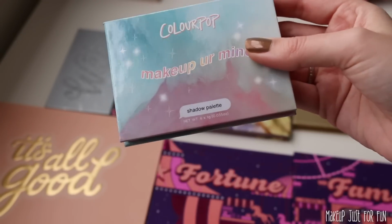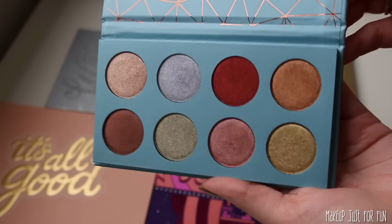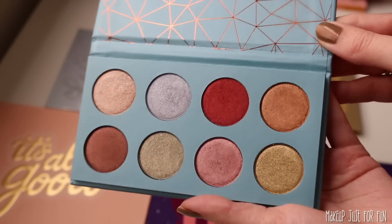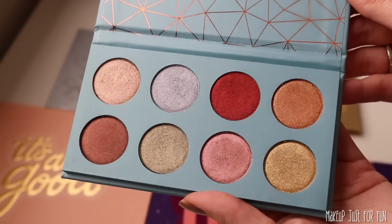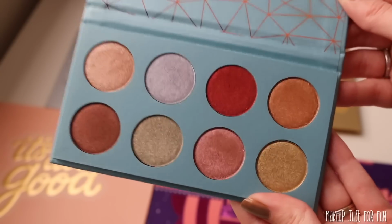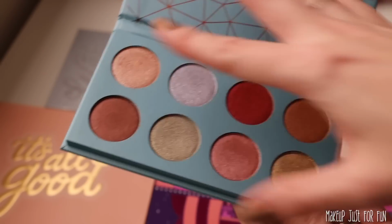I really wish they would make some more of these 6-pan palettes though. They're so cute. Sort of the same reasoning for this Semi Precious palette. This is an all shimmer palette. I do like that it's fewer shades, more concise, more variation than the Golden State of Mind palette. I believe Semi Precious and Golden State of Mind came out around the same time for holiday. I just appreciate this one a little bit more because there are more color choices in here, and again I would use this as a companion palette to a more neutral palette and give a little shimmery pop.